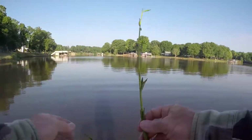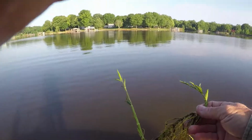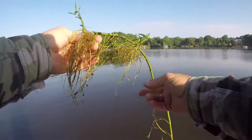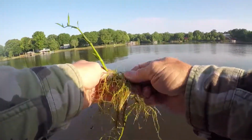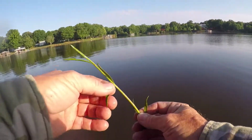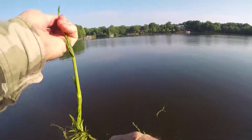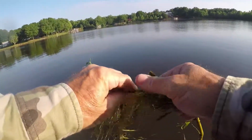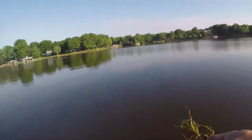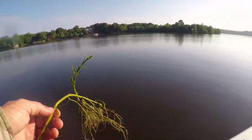Okay, guys, I'm gonna show you a piece of this. I got over here, I got hung up and went to retrieve my line, and this is what came up. See, this stuff just roots off of it, and this stuff is tough. And the roots are pretty tender, and this is how it grows. Now, this part up here you can break a little bit, but when you get hung up down in this part right here, see, it's pretty heavy, and it don't break easy. If you get a hook in it, that's about it.